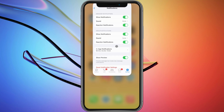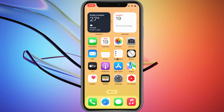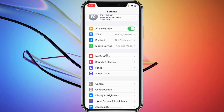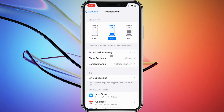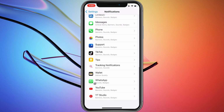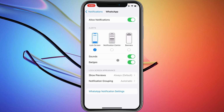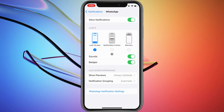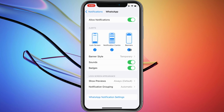So guys, if it still doesn't fix your problem, then maybe the problem is in your iPhone. Simply open your iPhone settings, click on the notifications tab, scroll down, and click on WhatsApp. After this, here you can see these options are unchecked, but notifications are allowed. First of all, you need to make sure that these are allowed. If they are not allowed, then you need to allow them. And you need to check all of these.